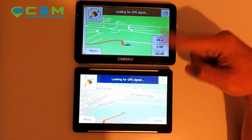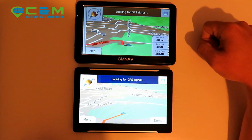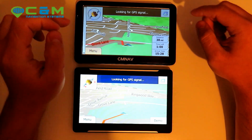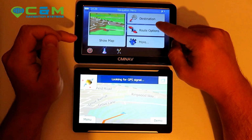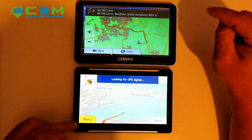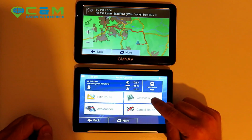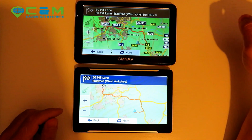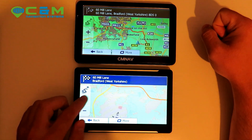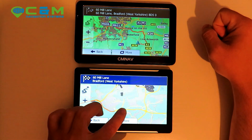So Sat Nav says we're good to go now on both. But let's check something out. I'm gonna go to overview and I'll show you what the destination says. Route options, overview, so I can see the destination better. Let's start with this one first. I'm going to zoom in close to my destination where the low bridge is.